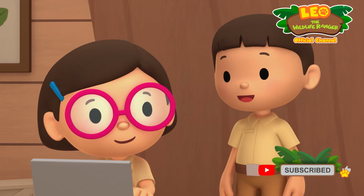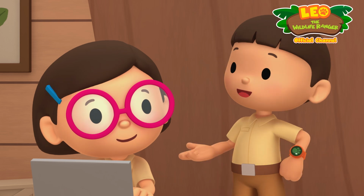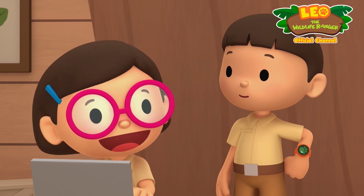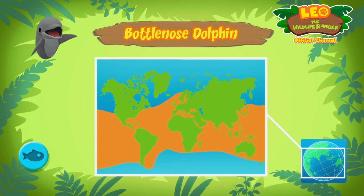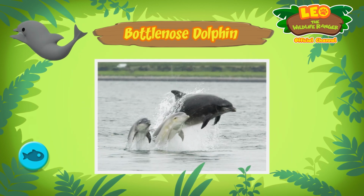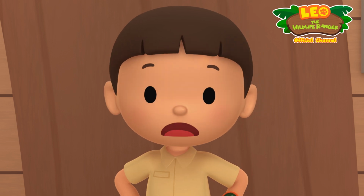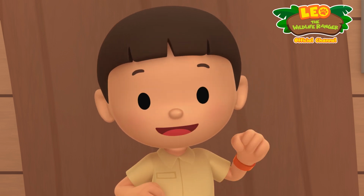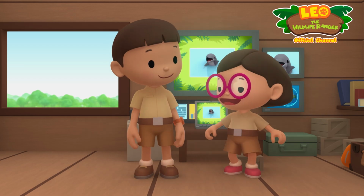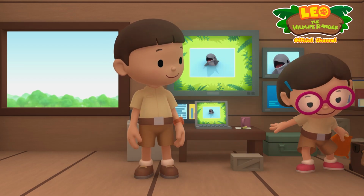I see. By the way, this baby dolphin ate a goldfish from our pond. Normally dolphins eat small fish and other small sea creatures. But this dolphin is still very young, so it might still need milk from its mother. Dolphins stay with their mothers for several years. I guess it must be hungry then. We should bring it home, back to its mother. Come and join us. That's great, Leo. See you downstairs.